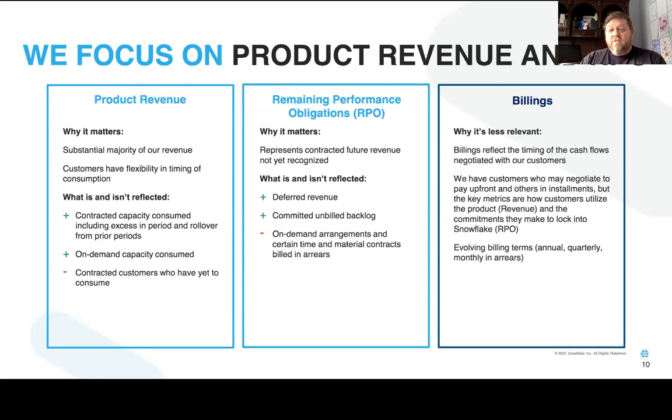But what's great here from the numbers for me is contracted customers who have yet to consume are not counting towards revenue as I'm reading this. If I'm wrong, this is education only, so don't hold it against me and do your own research. Of course, this should be your layer one research, but that's how I'm reading it, right? When we think about product revenue, what this is saying is if a customer signs up and pays, but hasn't used the product, they're not yet counting that towards consumption.